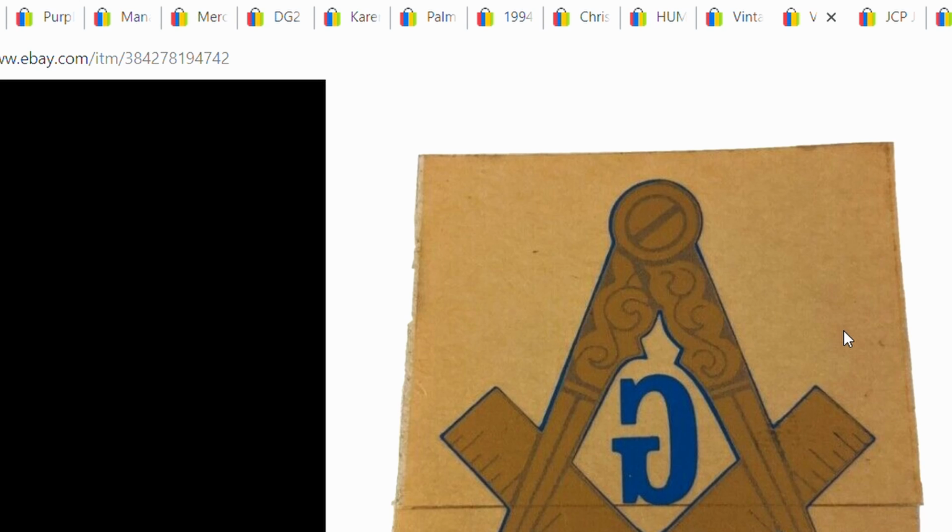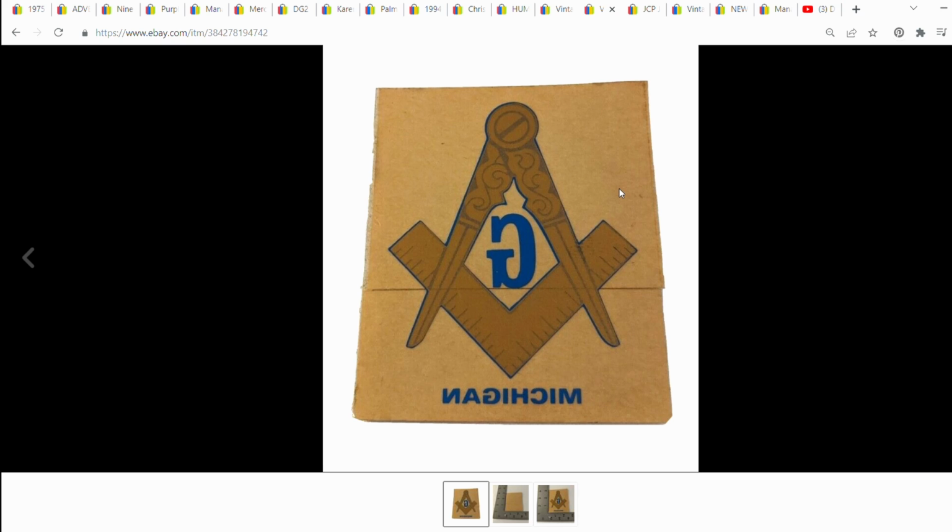This made it to my favorite list because, hey, it's Michigan. It's Michigan memorabilia, Michigan ephemera. I love ephemera. Ephemera will always be on my favorite list. I love selling it, I love buying it. I love paper items. Yay!